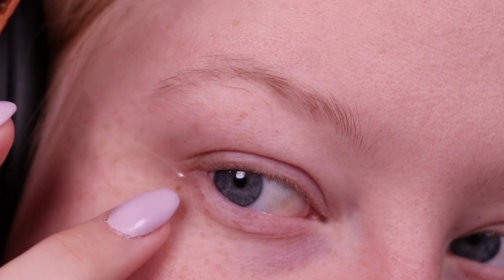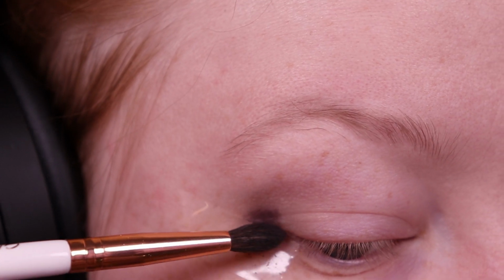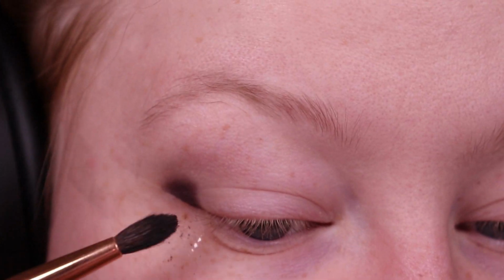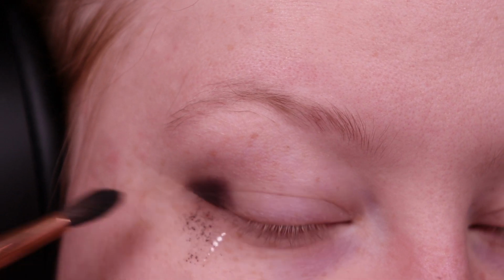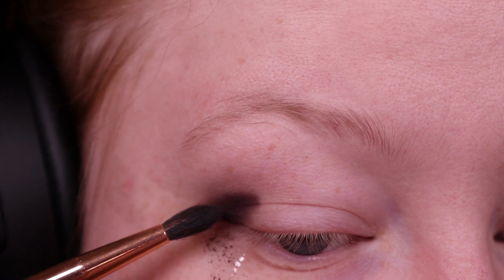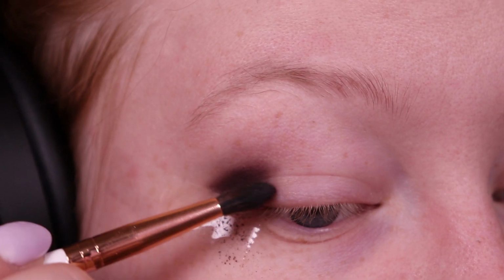As you can see, I did add some regular tape here just so that I can get a crisp line, and I'm going to be using my Glam Shop 022 brush just because I love how detailed it is. And I'm just going to apply this deepest shade Amethyst in the absolute outer corner here. And I kind of want a look with a lot of depth, but I also don't want it to be too smoky. So I'm going to try to not blend this out way too much. So I can rather use those medium toned or lighter colors to actually blend out this shade.